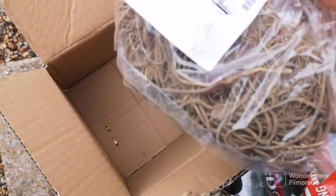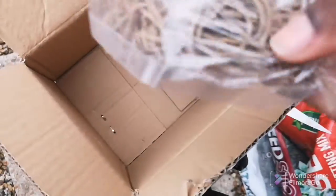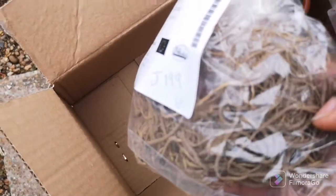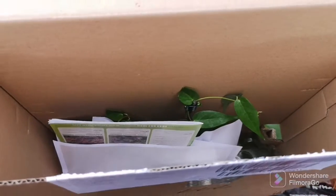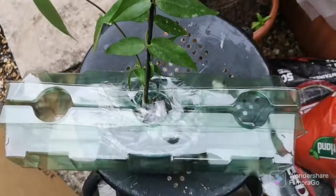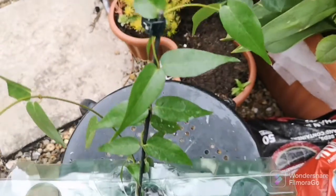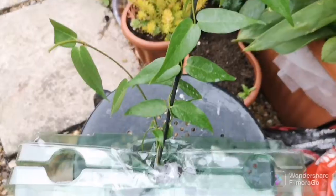Oops. Oh, this is a hosta. Hosta woods, great. I'm looking forward to these. Box number four. It's Mandevilla. It's yellow. The last one I ordered was dying, so they sent me a replacement, which is great.